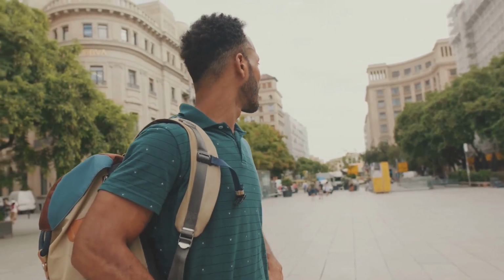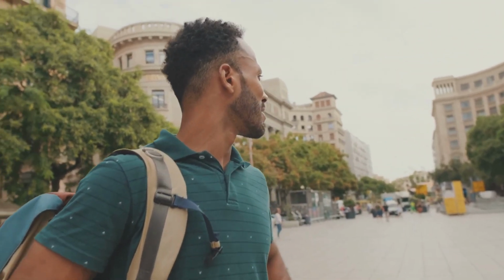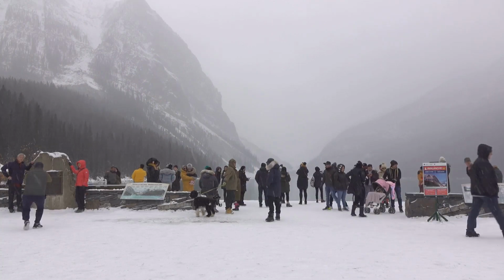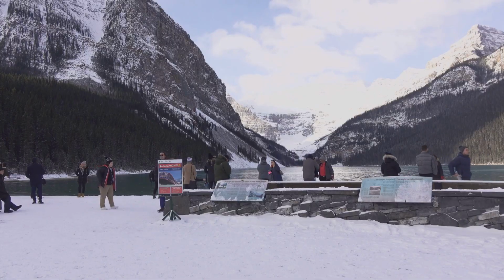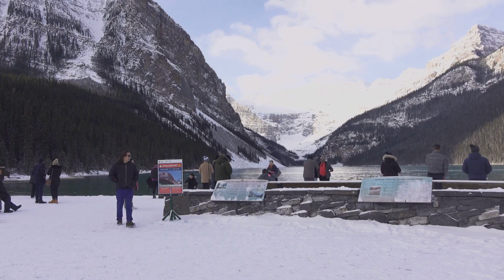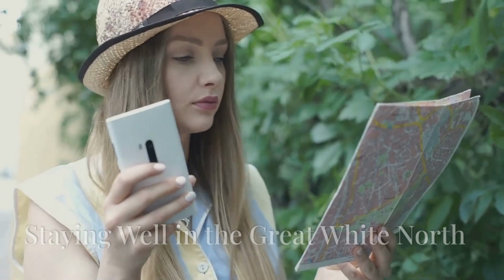Canadians are generally laid back and approachable, so don't be afraid to strike up conversations with locals. They're often happy to share their insights and recommendations. Embrace the Canadian spirit of openness and friendliness, and you'll undoubtedly have a more enriching travel experience.